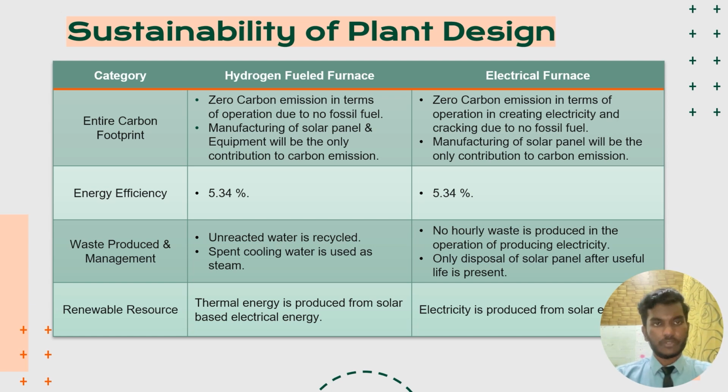For the waste produced and management, for the hydrogen fuel furnace, unreacted water is recycled and the spent cooling water is used as steam for the furnace cracking. And then for the electrical furnace, no hourly waste is produced in the operation of producing electricity. Only disposal of solar panels after their useful life is present. Then for the renewable resource, for the hydrogen fuel furnace, thermal energy is produced from solar based electrical energy, while for the electrical furnace, electricity is produced from solar energy.